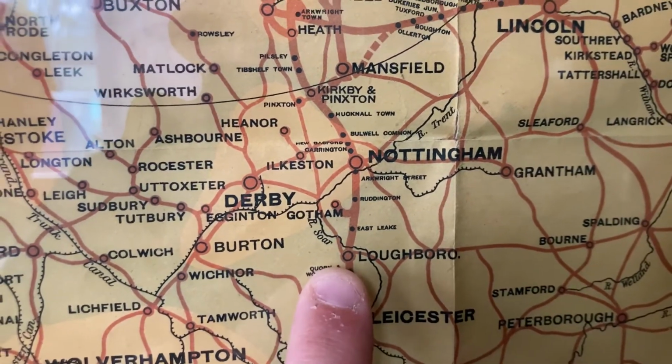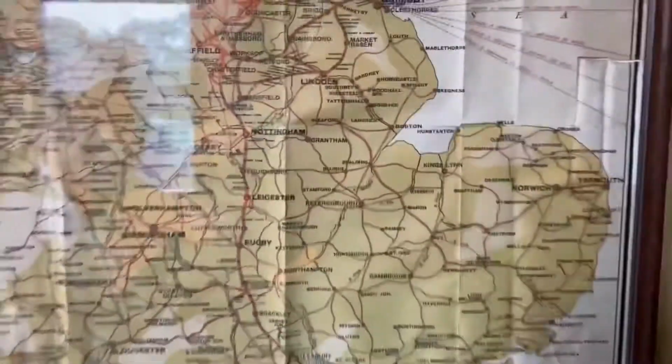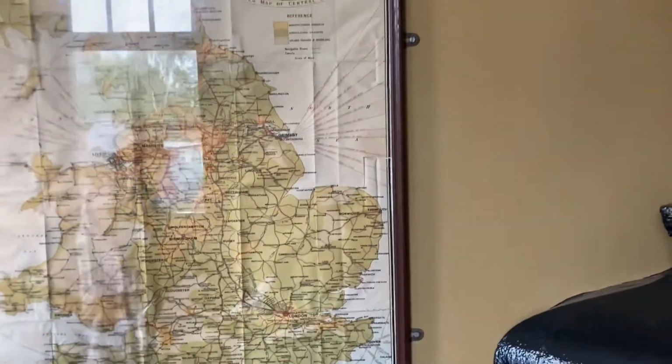So everyone goes to Loughborough, and obviously the next train will be coming along shortly. So we've seen one go through. Where are we going to end up?